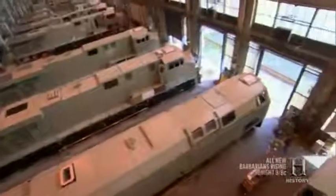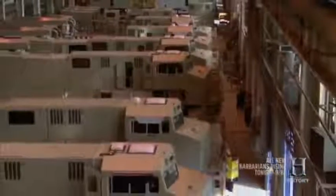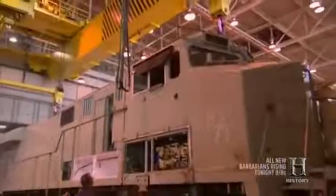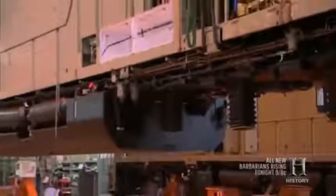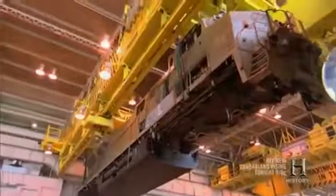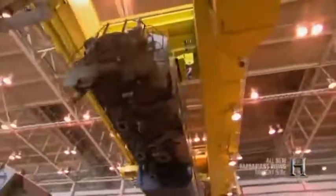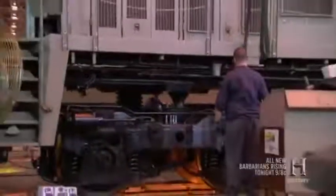But the 75-foot-long, 16-foot-high steel behemoths aren't finished yet. At this point, the locomotive is essentially complete except for the truck assemblies. From here, we'll lift the locomotive assembly off the air jacks and take it over to Station 4. A crane operator lifts the 150-ton locomotive over the factory floor and deposits it gently onto a set of trucks or wheel assemblies.